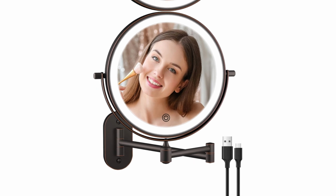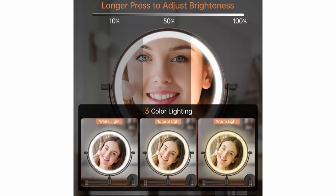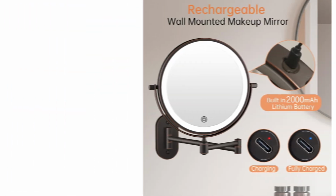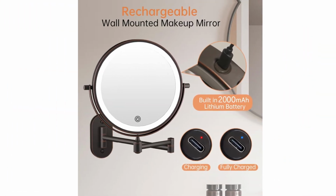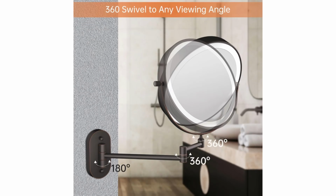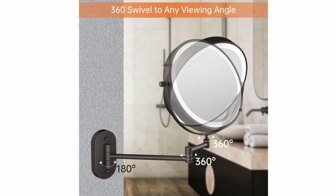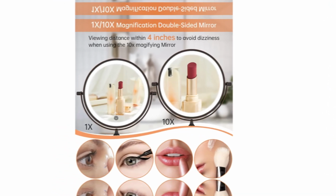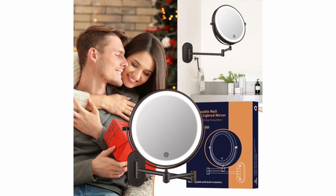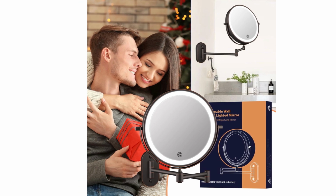Fun Touch Wall-Mounted Vanity Mirror. Featuring a rechargeable battery and double-sided magnification, the vanity mirror provides exceptional convenience and clarity. The 1x mirror offers a comprehensive view, while the 10x mirror highlights fine details for precise makeup application. Adjustable brightness and 3 light modes ensure perfect lighting in various settings. With a sleek, user-friendly design and Type-C charging capability, this mirror delivers practicality and elegance for home or travel use.